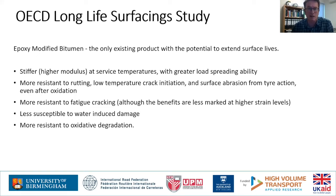The reason New Zealand has become interested in these materials, and the Netherlands, dates back to an OECD research program back in the early 2000s. That research program found that epoxy modified bitumen was the only existing product with the potential to extend surface lives. This project was led on the epoxy side by the US Federal Highways Administration. It also included TRL, LCPC, ARB in Australia, and also BAST in Germany.